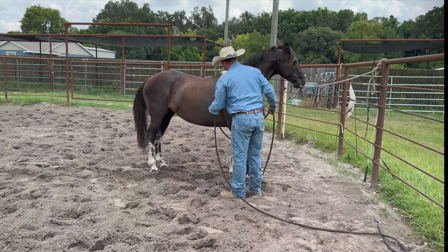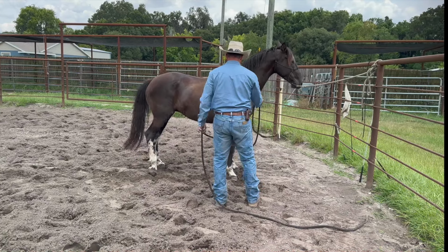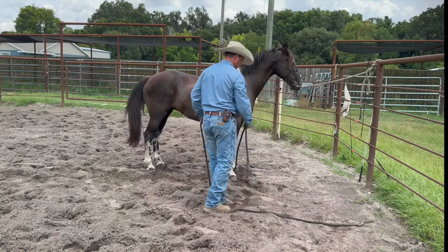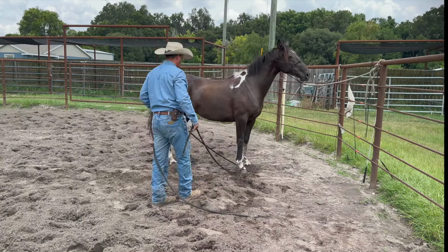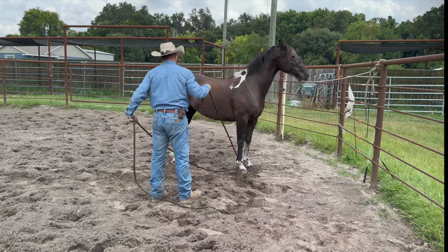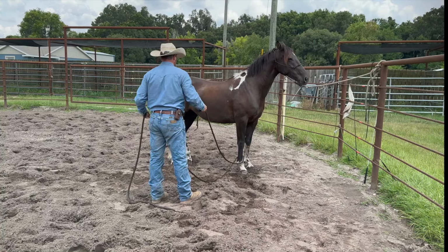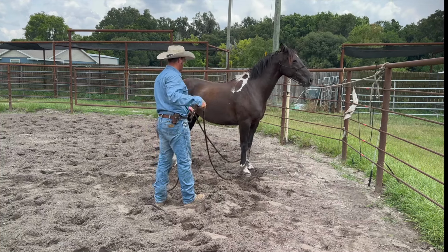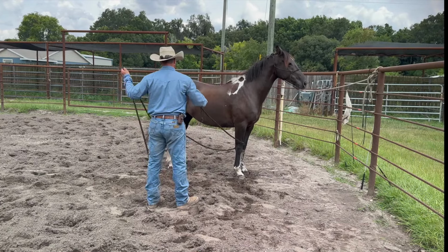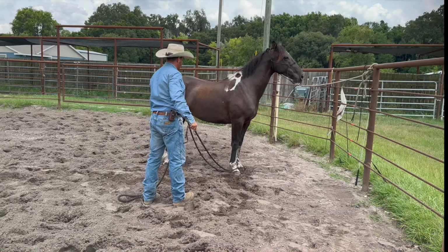Okay, so things that we've done. Put the rope around there and just rub it all around. Same where you guys can see. And be able to swing that rope around her legs and have it touch her and have her learn to read that this isn't necessarily about her. She can maintain what she's doing and just stand still.